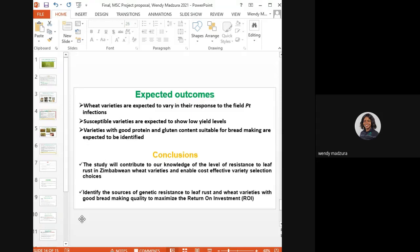So there's need for us to screen and see. So we're not screening only the varieties that we already have in the traditional basket. They will be part of the study, but we're also screening new varieties that have come on board and new varieties that are still in the screening phase.